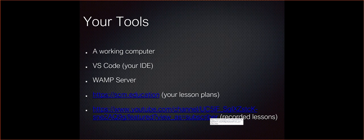So, your tools. A working computer. I mean, at the very bare minimum, you have to have a working computer, okay? I have had students show up with no computer before. It's very weird, but I have had it happen. You need a working computer. Unfortunately, you do. That being said, it doesn't need to be a beast, right? Maybe you have a Raspberry Pi kicking around. That works. That totally works. For this type of stuff, it totally works. But you do need a working computer.